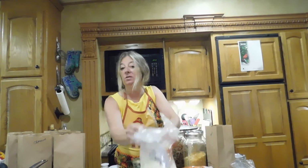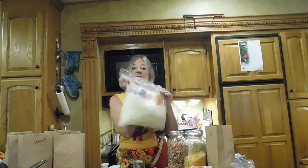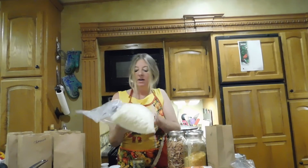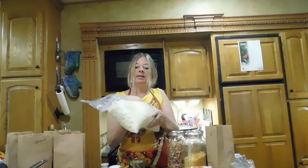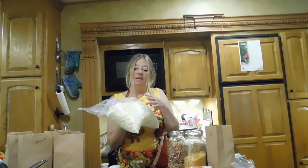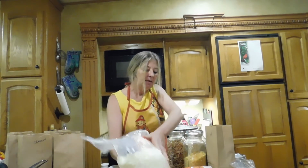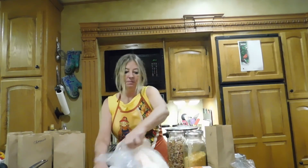This is actually a coleslaw mix, and you can tell it's from a restaurant. It's what the restaurants use. It's pretty good quality, very fresh. I gave $2.99 for this bag. You can't hardly buy a head of cabbage, and then you have to bring it home and chop it up. By the way, these carrots were $1.99 for that whole bag of shredded carrot.